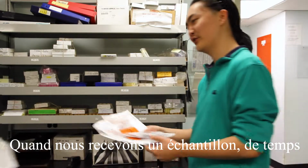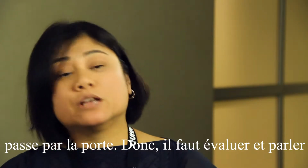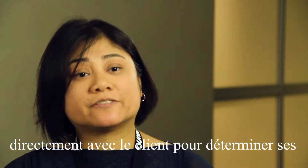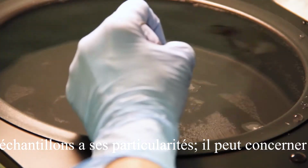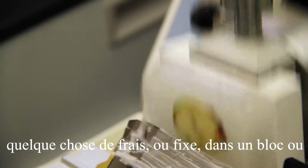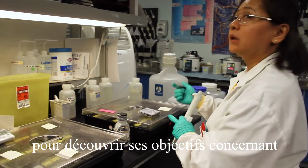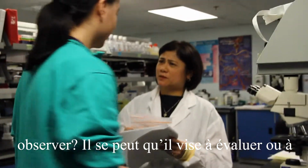When we receive the sample, from time to time, we really don't know what's walking through those doors. So we need to assess and talk with the actual client to find out what their actual needs are for each sample. Each sample can be very, very different. It can be anything fresh to fixed to in a block or on a slide. We actually have to converse with them and find out, what do you want to achieve with the sample? What do you want to see? Maybe you need to assess something, quantify something.